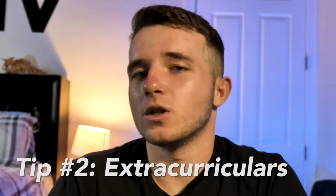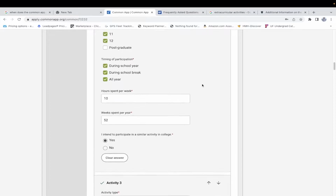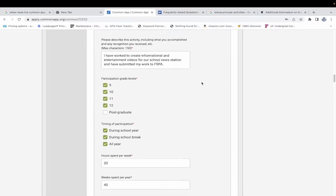Tip number two is to load up your extracurricular activities. Make sure that you're putting down everything that you did, a lot of volunteer work, any leadership positions that you're a part of. They want to see that you're very diverse, that you've done a lot of different things for the community, and that you're a very well-rounded person. They don't want to see any volunteering opportunities that were one time and you don't have any commitment to, so make sure that whatever you're putting down on your application is something that is really meaningful to you or something that you had a great time doing.